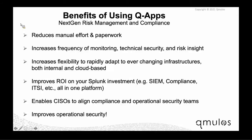There's a lot that goes into it, and a lot you can be doing with it, but this is an ROI for that, because now you're bringing that compliance layer into it. That's where your systems are able to align the compliance and operational security teams and improve their overall operational security.